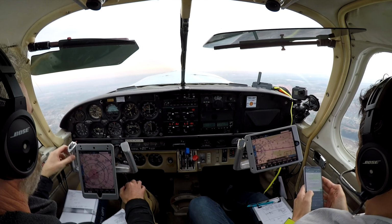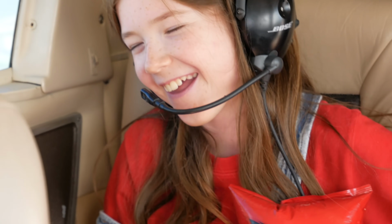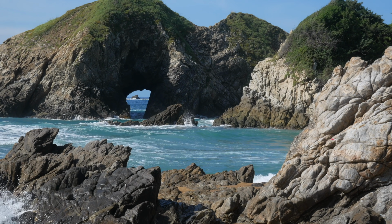Upcoming content shares my previous experience in a Cherokee 6. I do remember how much I enjoyed it in Mexico. The problem was I was exhausted a lot of the time because we flew so much. I'm out here in beautiful Mexico on an awesome secluded beach. We've done some great general aviation flying. That's how we got here.